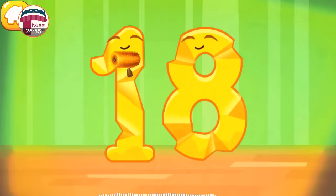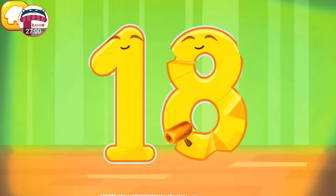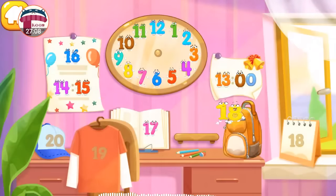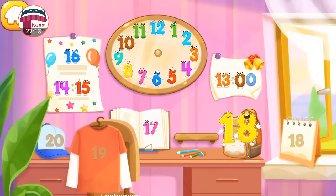Smooth out the number 18. Beautiful. Put the number 18 in its place. Great.